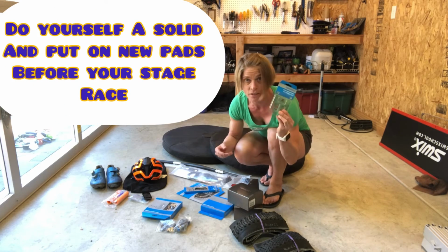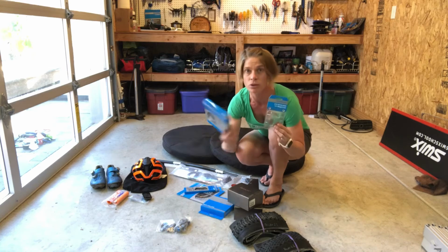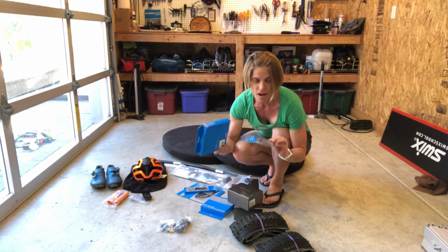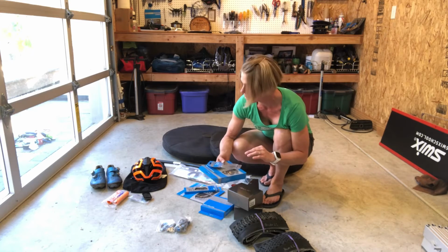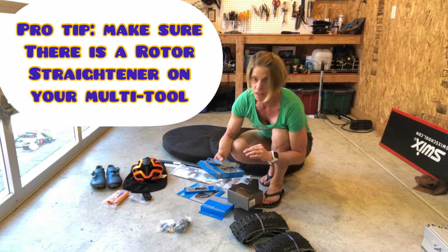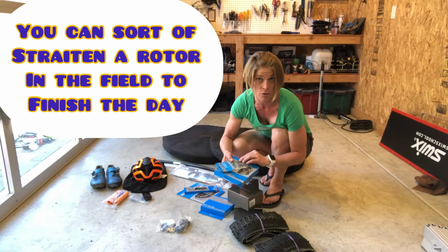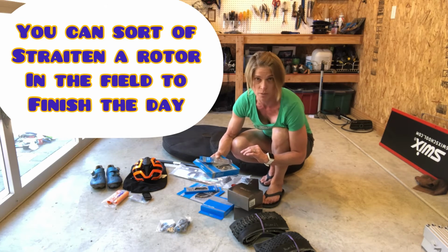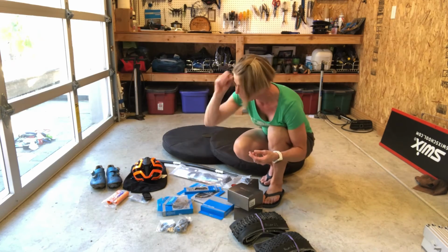Brakes, bringing an extra pair of brake pads and an extra rotor. I just put brand new brake pads and rotors on my race bike, so it is unlikely that I will need these. If I was concerned about how fresh my rotors and brake pads were, I'd bring more than this. But again, I have a backup set of wheels with me too.